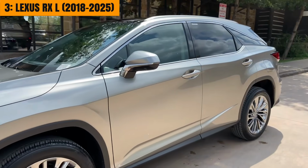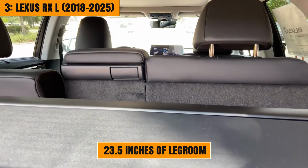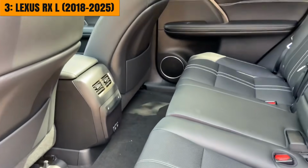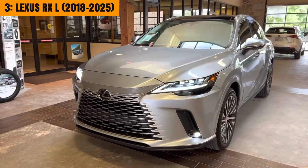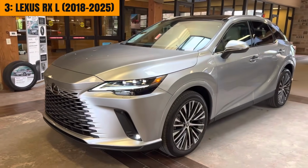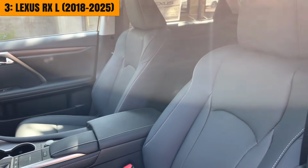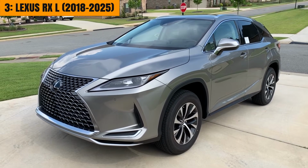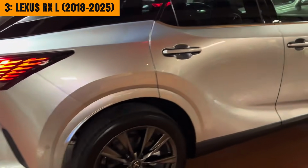Let's address the elephant immediately. Third row space is tight. At 23.5 inches of legroom, this is strictly for children or very short adults on brief trips. If you regularly need adult-friendly third-row seating, look elsewhere. However, for families with young kids who occasionally need that extra seating, the RX L delivers something unique. Lexus luxury and reliability with 7-seat capability.